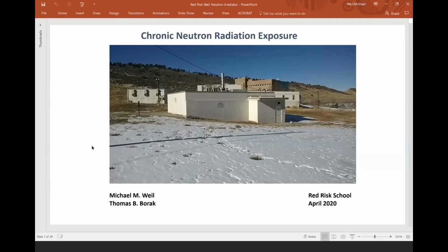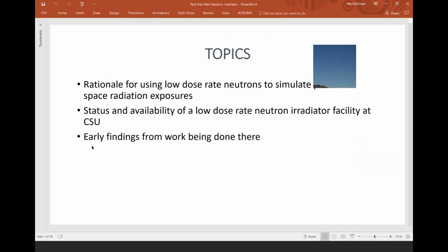That'd be interesting. So, talk about some chronic neutron radiation exposures. I'm going to tell you about using low dose rate neutrons to simulate space radiation exposure, tell you about the facility at CSU, and if I have enough time, I'll go ahead and tell you about some of our early findings.